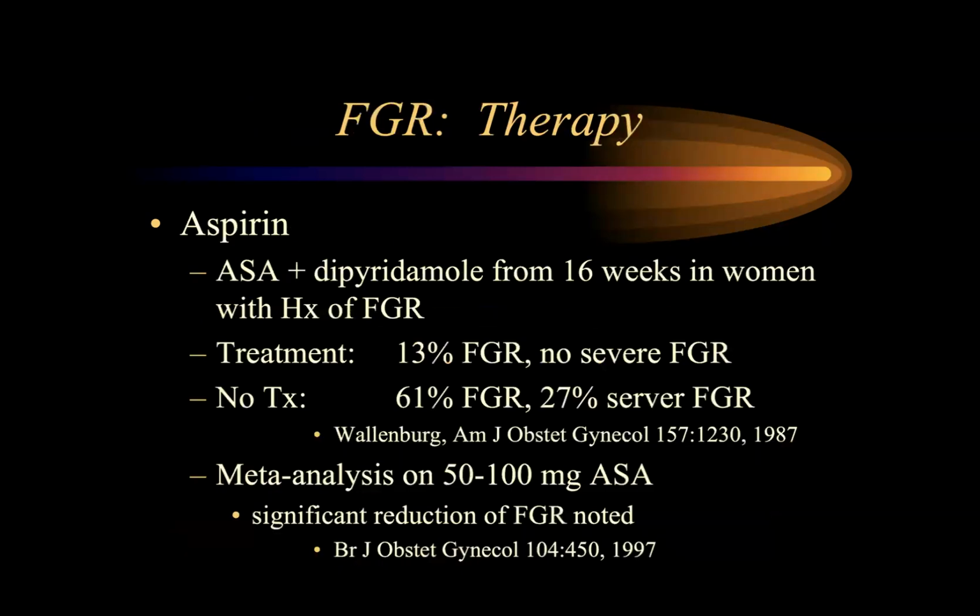Next slide. Is there anything that can be done to ameliorate or improve outcomes? There is some evidence that low-dose aspirin can help improve fetal growth in pregnancies that are at risk.